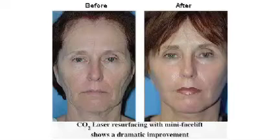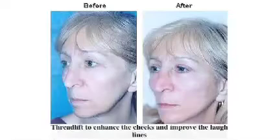So at our practice, we perform a wide variety of procedures, from a full facelift down to our latest procedure, a minimum incision laser mini facelift. This variety of procedures is important to the patient because some people just need a little bit of improvement, other people need a lot. Every person is different.